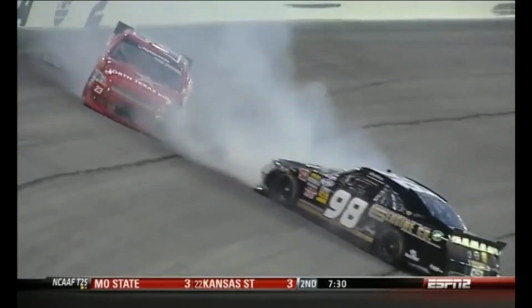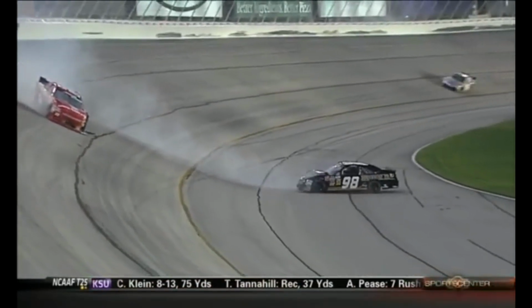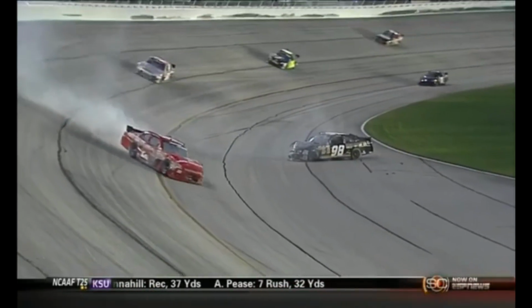And this is the 98 team. It's a fairly new team in the series, but they're doing a great job, and tonight had a good run going. Fred Biaggi's put together this team.